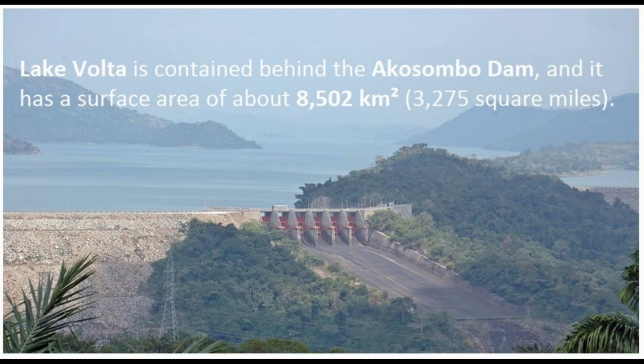The flooding that created the Lake Volta reservoir displaced many people and had a significant impact on the local environment, including seismic activity that led to coastal erosion. A changed hydrology caused microclimatic changes with less rain and higher temperatures.